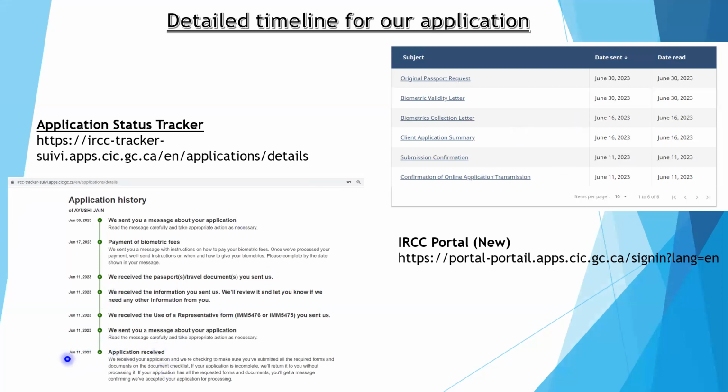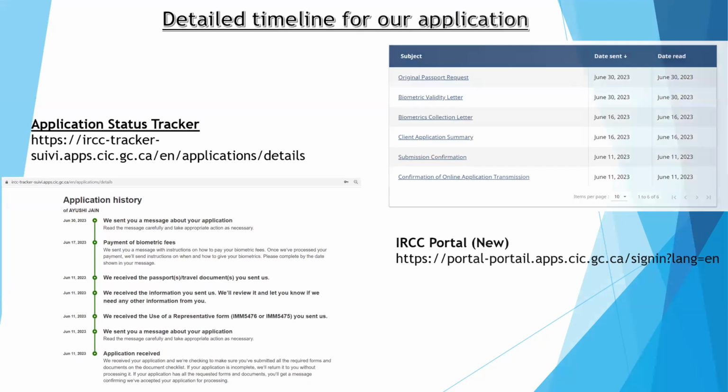You can see they received my application on 11th of June. And then I guess on 17th of June, they sent me the biometric collection letter. I think it's the time difference between India and Canada. And then on 30th of June, they sent me some information, which is here, original passport request. So we have submitted her passport, and it is now with IRCC, and she will get the passport, I think, probably in a day or two. So you can see things were really fast.